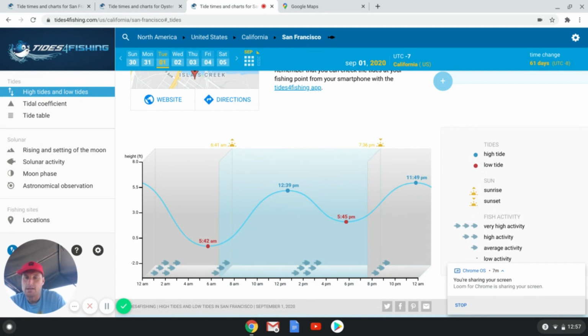So for halibut, they tend to bite better with clean water and less water movement. But other fish like striped bass or salmon and other species that you're fishing for, freshwater bass and different things like that, may do better under these types of conditions. So just pointing out to you, in particular for halibut, that big gap in the tide could be an issue.